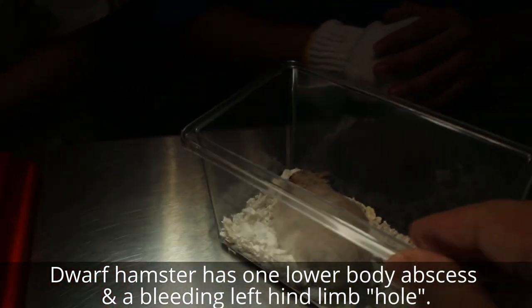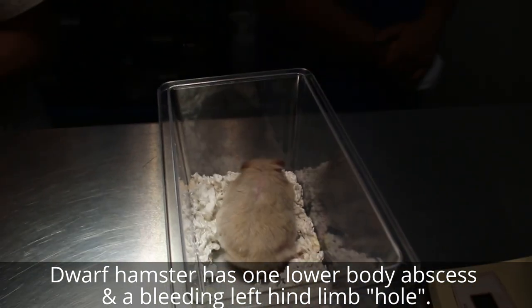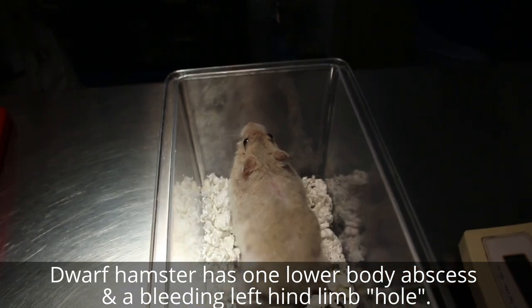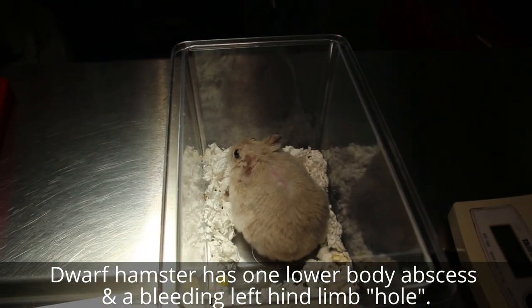8th of July 2017. Okay, we ask the owner first. Come in first. So what is the main complaint? But got one lump, it came up, some blood and it's dry already. Or you go that side first. That side. So you come this side.